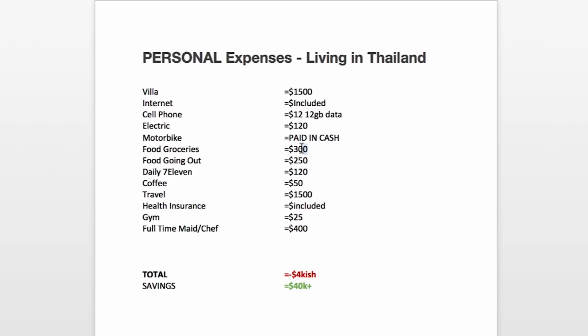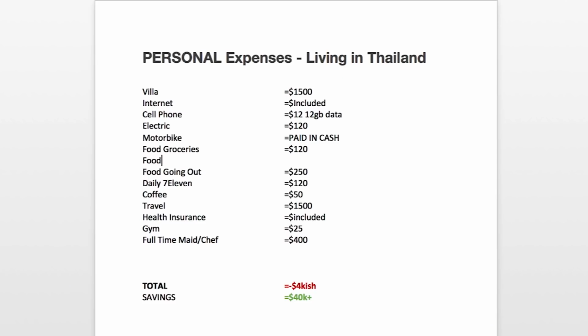So I'm not buying groceries, but you know what? We'll put on groceries because you buy snacks still. Honestly, you're still gonna buy stupid stuff. And then let's say food prep / chef, that's 300 bucks a month. I've already priced it, I already looked into it. That's 3 meals a day, 30 days, 300 bucks. It's actually pretty cheap.